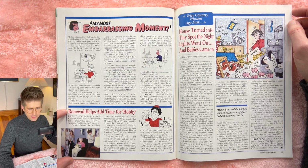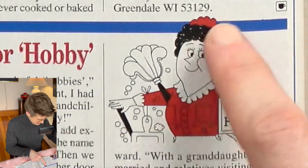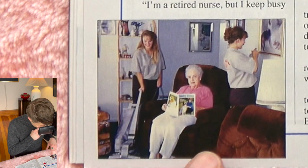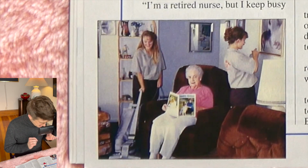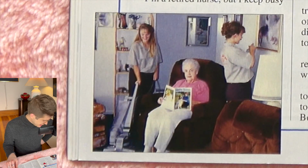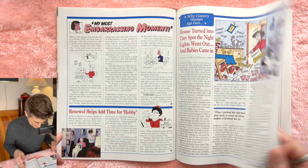Made for a Day got moved to the back in 1997. It's no longer in the front of the magazine. And Betty is reading Country Woman, as you do. And we have two maids in uniforms this time. They're not just random people off the street. Straightening up using an Aurick vacuum, of course.